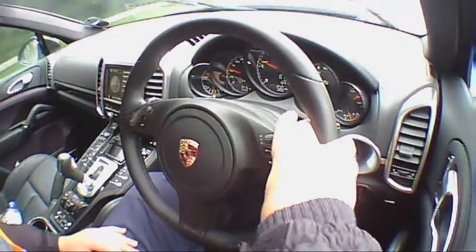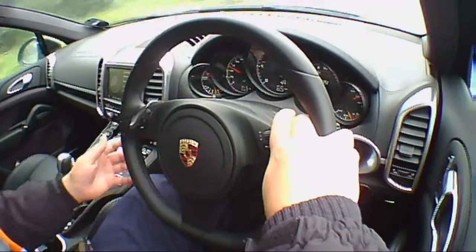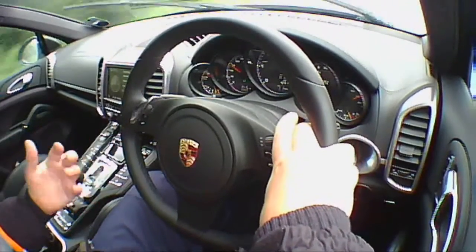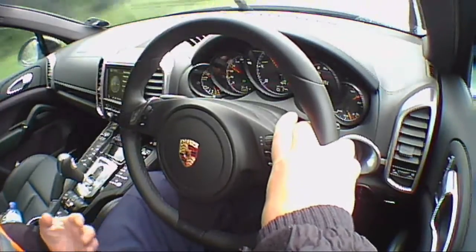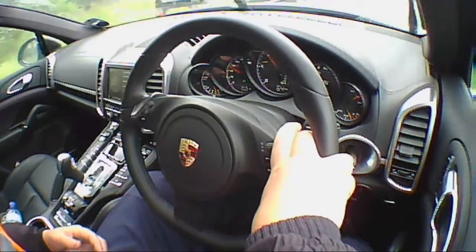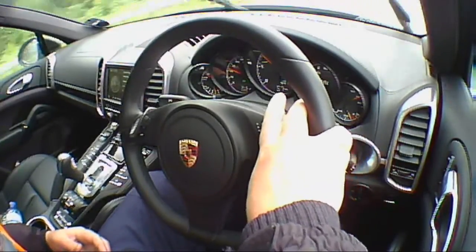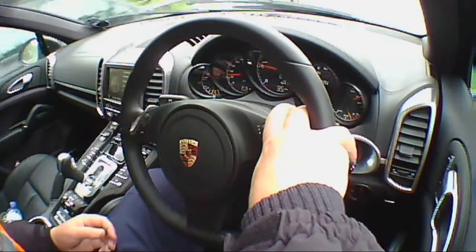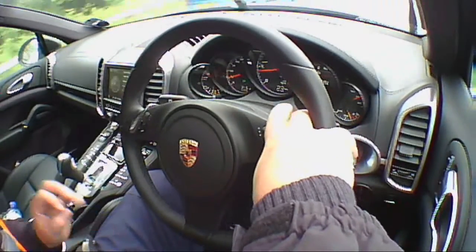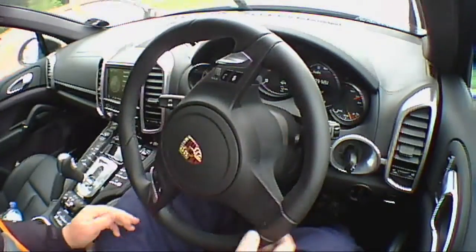Now, what does it drive like? Well, it just feels so powerful. It feels powerful like a VW Touareg. It's also quite a nippy car as well. It has no problems with the motorways. I wouldn't like to hazard a guess what this does to top speed, but the dial does go up to 175.